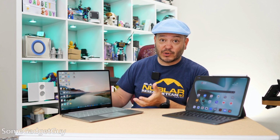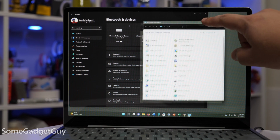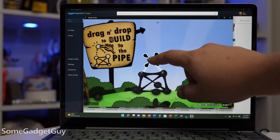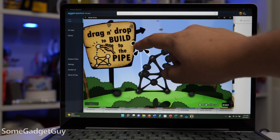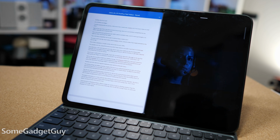And of course, we're talking about Android versus Windows, Android 13 versus Windows 11. So from a software compatibility perspective, there isn't much of a battle here. The Surface can use Windows, Android, and Linux applications and has a true multi-window, multitasking operating system. Android 13 continues to offer some simple multitasking and split screen use.